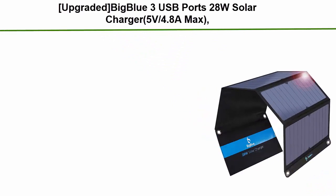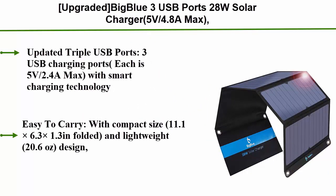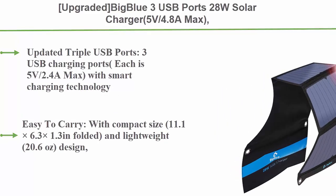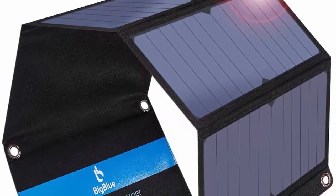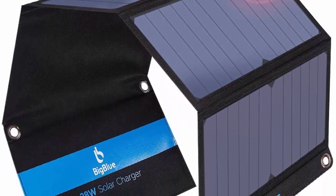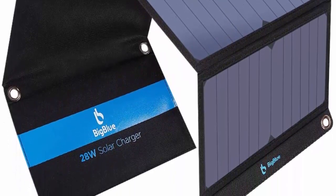Top 8. Upgraded Big Blue 3 USB Ports 28W Solar Charger, 5V/4.8A Max, Foldable Portable Solar Phone Charger with SunPower Solar Panel, compatible with iPhone 11/XS, XS Max, XR/X/8/7, iPad, Samsung Galaxy, LG, etc.